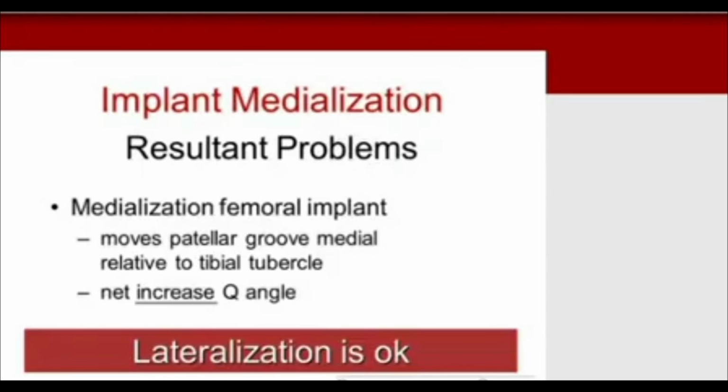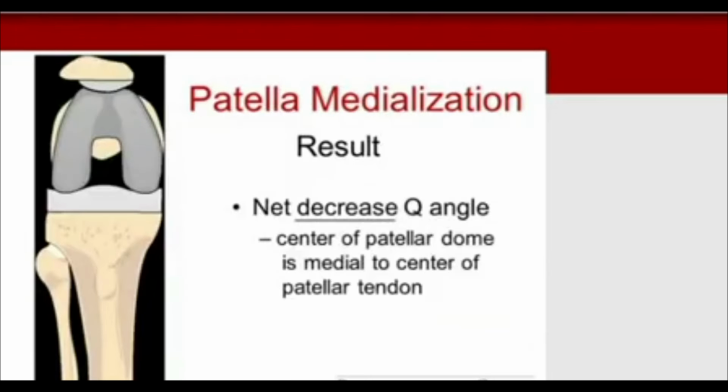Medialization of the femoral component or the femoral implant is to be avoided. This moves the patella groove medial relative to the tibial tubercle. There is a net increase in the Q angle. Lateralization is okay. So if you have a wide femur, you can move that femoral component to the lateral side, decreasing the Q angle and improving patella tracking. Patella medialization is a little trick you can use to improve your patella maltracking. There's a net decrease in the Q angle.